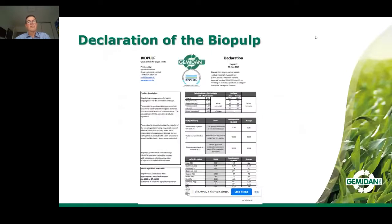And every month we send samples to a laboratory that checks all the contamination in the pulp. It's perhaps difficult to see here, but below you can see all the heavy metals, and we are far from the limits of what's allowed. So it's no problem to obtain the required purity.